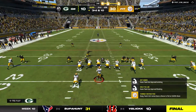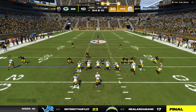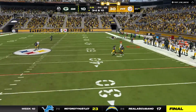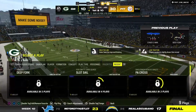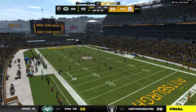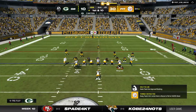This offense in desperate need of a conversion as they come up on 3rd down. To pass, here's Jordan Love. Able to find the open man. That's complete. It's a big play there for Green Bay. 41 yards. A 41-yard gain. So the big play changes the complexion of things. Here's 1st and 10 just outside the 30.